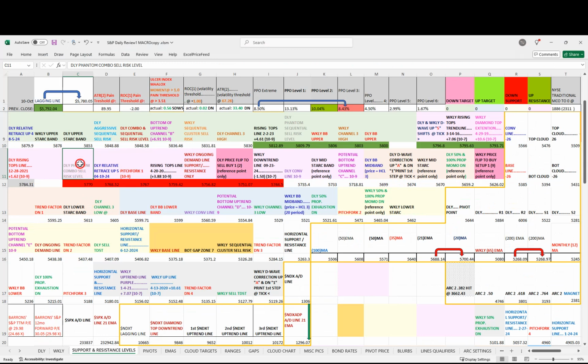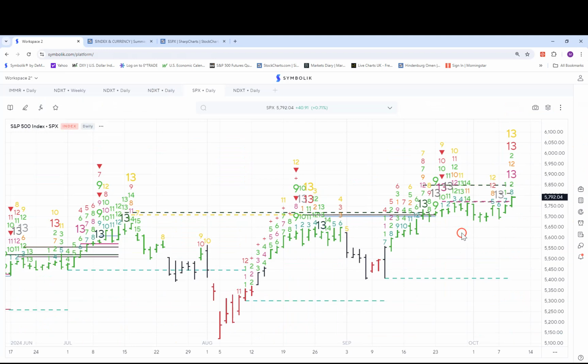And next up is the daily phantom combo sell risk level, and I show these because I have the combo regular Big Daddy level set to really strict, so this is way less strict for printing sell risk levels and 13s. So I have the daily phantom and sequential combos on here, and here's the DeMark daily chart showing all those.